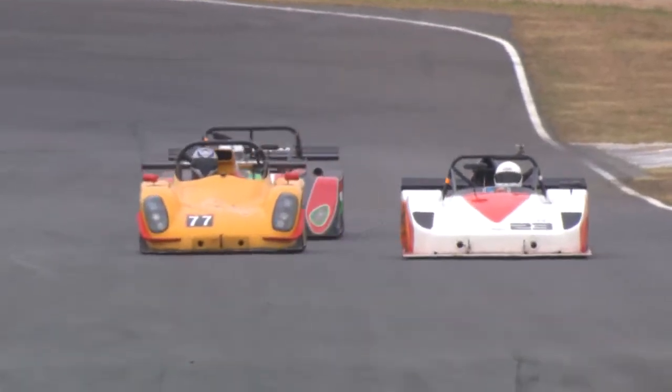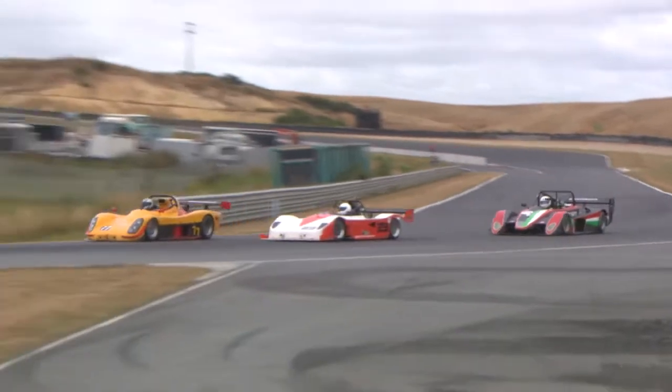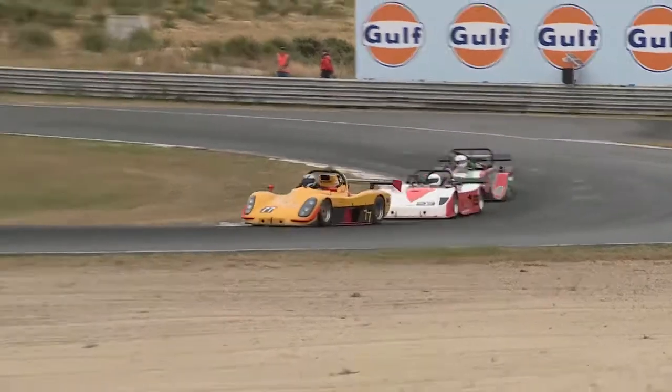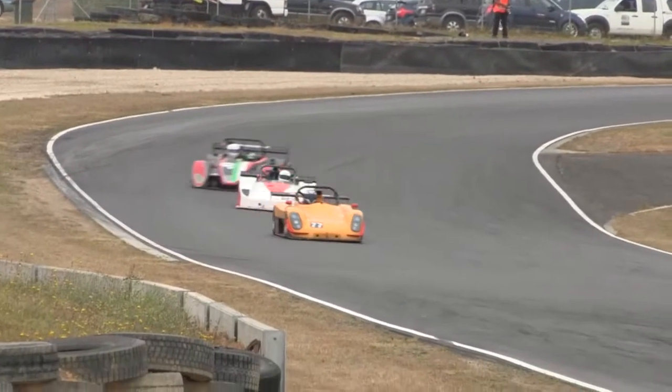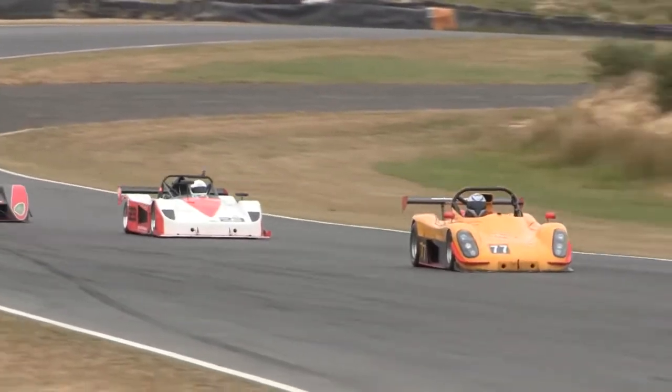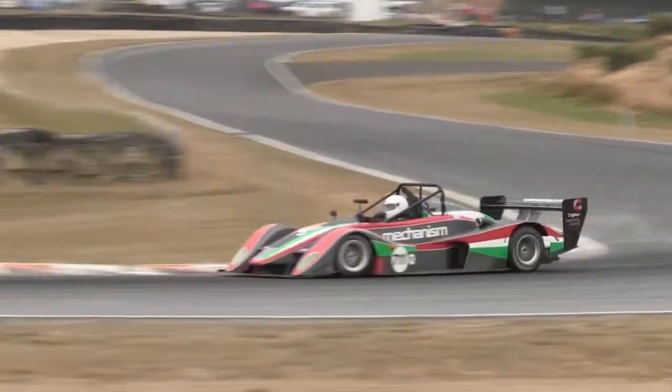Addington and Alan Barker having a great little battle there. Also John Mines in this one as well. And that's a JRM sports car, once again powered by a motorcycle engine, this time a 1300cc Hayabusa Suzuki. So Kevin Addington quite keen to keep John Mines behind him, and in doing so keeping out Alan Barker in the Juno. So some tactics maybe coming into play here as well.